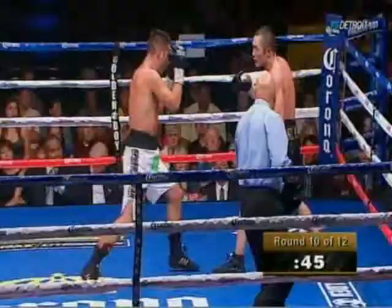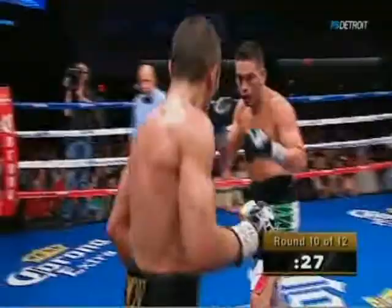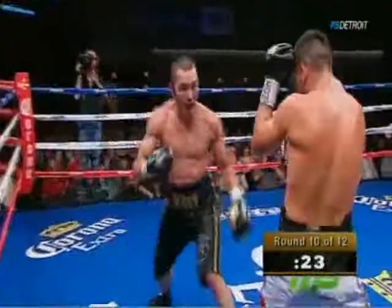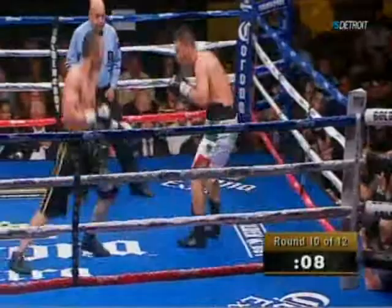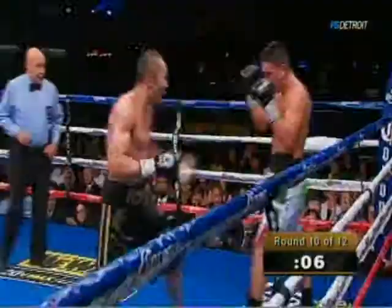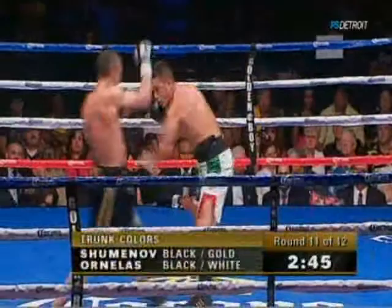That's a slip. He's at a point where he wants to go, with Ornelas coming at him. There's the jab by Shumanov. It's beautiful to see Shumanov slip out of the punch and simply slide back in and make great contact. He's fighting as if he is under a command to win every round. Ornelas not following behind his jab and simply losing balance when Shumanov rolled out of the corner.